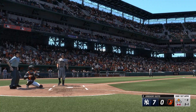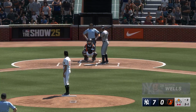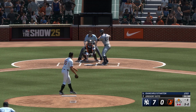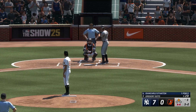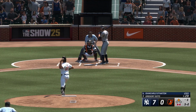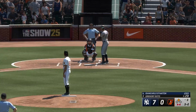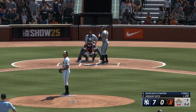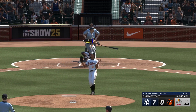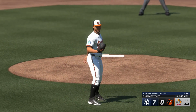And that's off the inside edge. And now 3-1. Breaking ball in there for a strike. Full count. Foul ball, and it remains a full count. So now 2 on and 2 outs. So close to getting out of it right there, but this inning still has life.